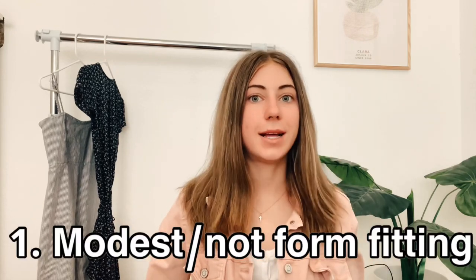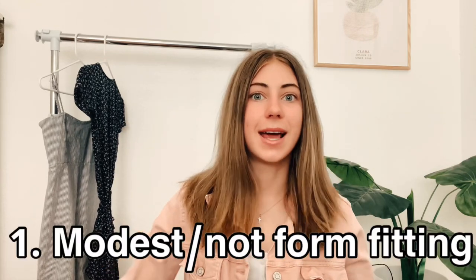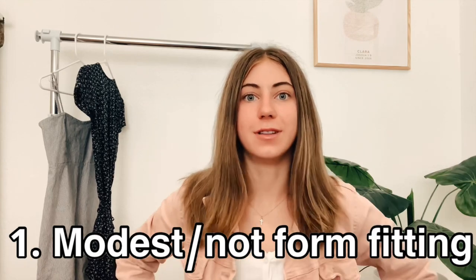The first thing I look for when finding a dress is that it is modest. I don't want it to be too short because again, I want to wear it to events and I also want to feel comfortable, so I don't want it to be immodest, and also I don't want it to be form-fitting because I just don't find that flattering at all.